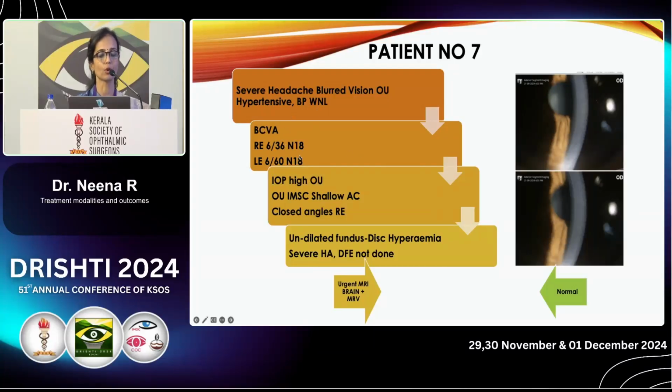Visual acuity was subnormal, 6/36, 6/60. This is her anterior segment picture. She had shallow AC with immature cataracts. Intraocular pressures were high. Okay, so undilated, we just had a quick look. This looked hyperemic. I don't have the picture because she didn't want to be dilated. She was so unwell. So I was thinking, is she having some aneurysmal bleed or something? And immediately I sent her for MRI, and it came out normal.